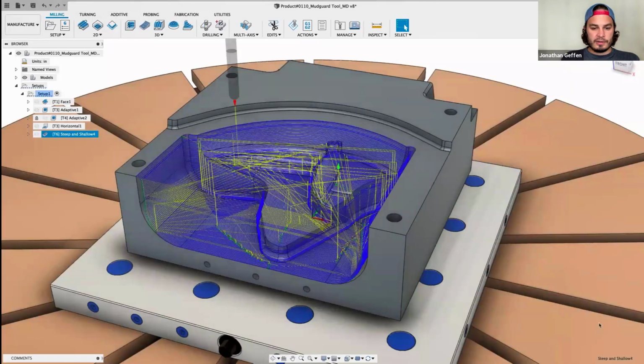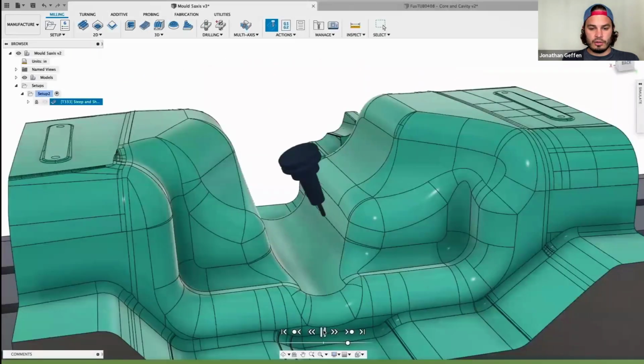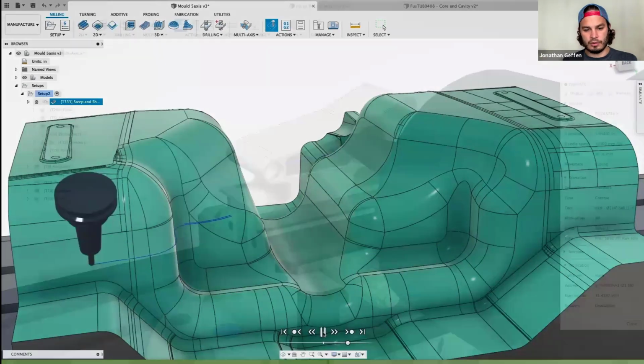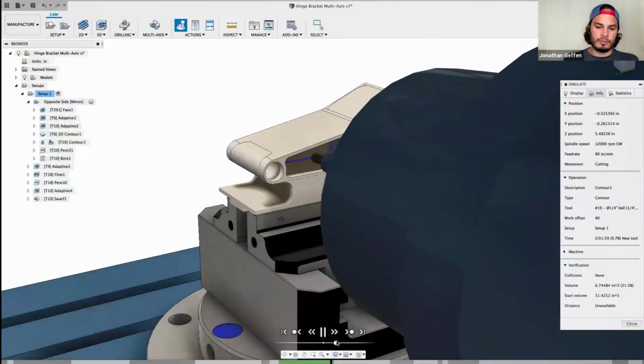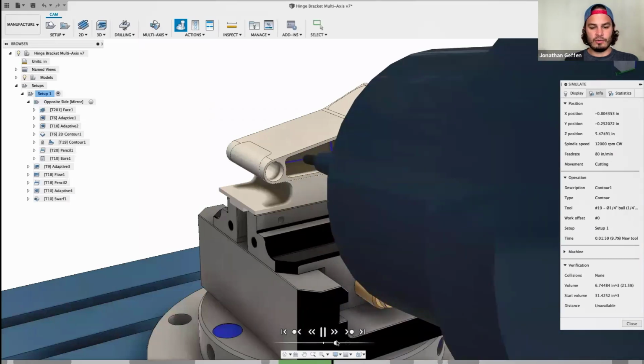Also, the steep and shallow strategy is a great example of this automation, because where we would traditionally spend a lot of time to decide which area of a part needs to utilize a parallel toolpath or a contour machining and so on, the steep and shallow strategy and the automatic collision avoidance can save us all of this time, because it decides all of this automatically.